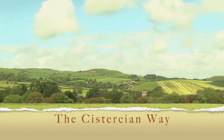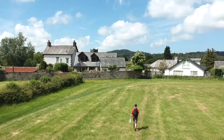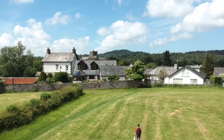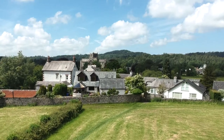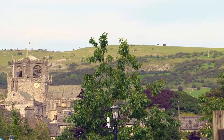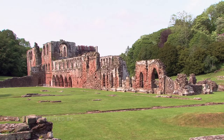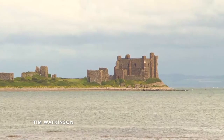the Cistercian Way? So come with me, let's follow this path on a 25-mile walk over 3 days, from Grange-Over-Sands, over Hampsfell, down through Cartmel Priory, Urswick, Dalton Castle, Furness Abbey, and on to Piel Castle.